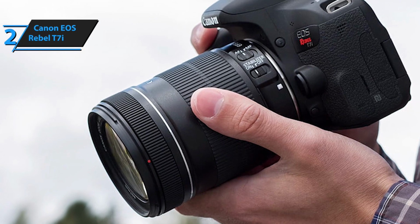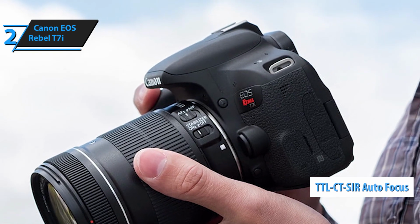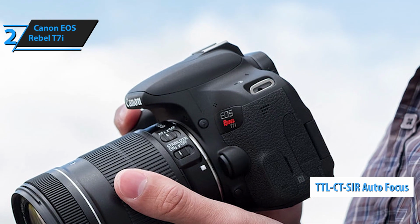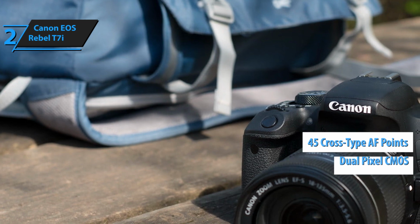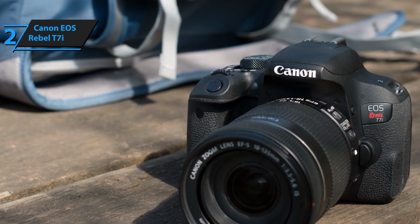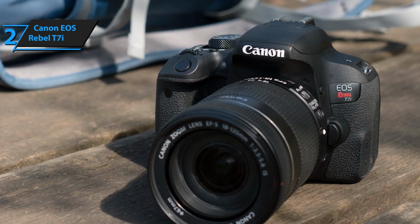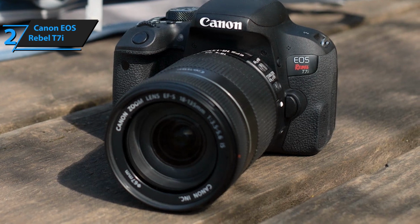Let's start off with its autofocus system. Essentially, EOS Rebel T7i features a TTL CT SIR autofocus packed with a dual pixel CMOS. It rocks 45 cross-type autofocus points, several modes, one-shot, AI focus, and AI servo, automatic and manual point selection, and assistant beam mode. The exposure control is, surprisingly enough, superior to EOS Rebel SL3.